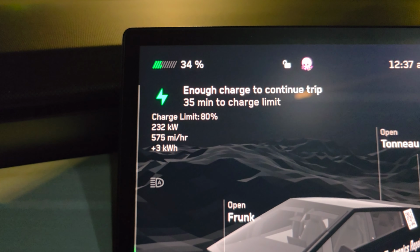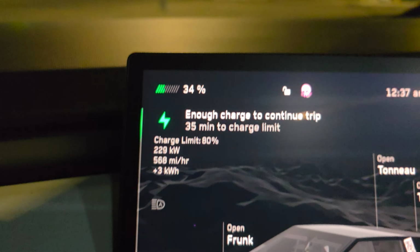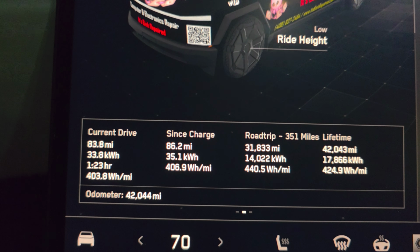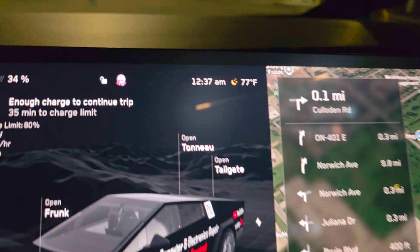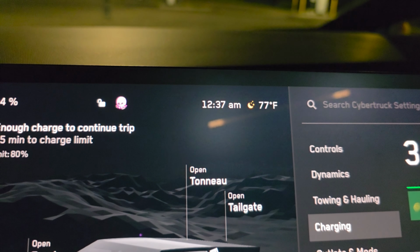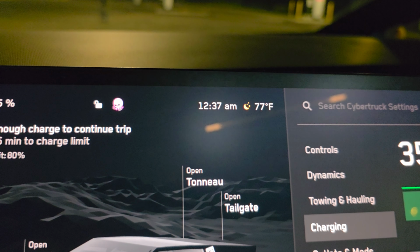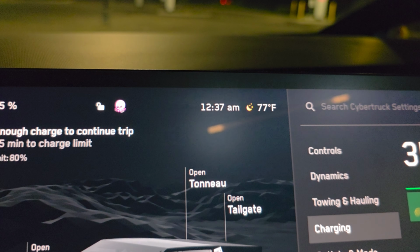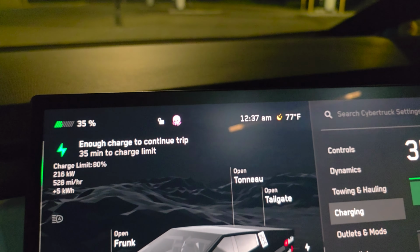Alright, as you can see, it's charging at 232 kilowatts, and it's already going down because we're at 34%. And yeah, that's our usage for the last drive. And it's now 12:37 a.m., 77 degrees Fahrenheit. Here we're 3 hours ahead of California time, so this is our 9:37 p.m. Yeah, so there you go.